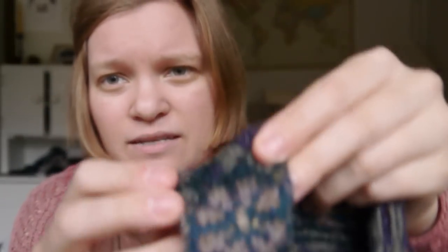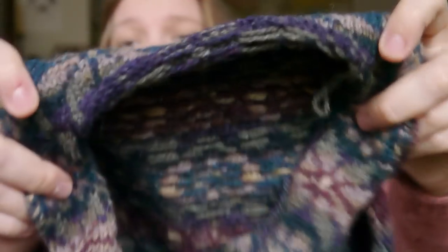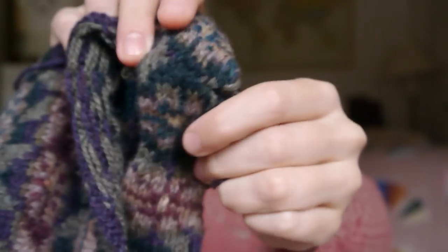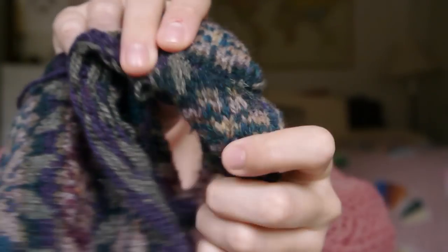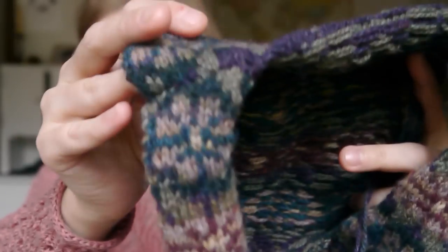So you can kind of see right at the front how this part is a little longer. And you can also see that they don't match up at the shoulders. The pattern doesn't match up because there was no way that I could get the extra stitches that I wanted and have it match up, so I decided that I would rather have the extra length. One side matches up better than this side, but I will talk about that when this is a finished object because that's not relevant to the question.